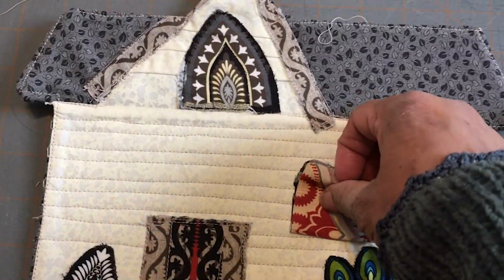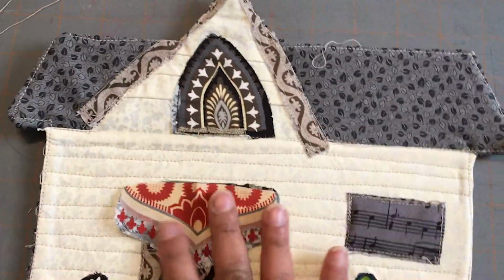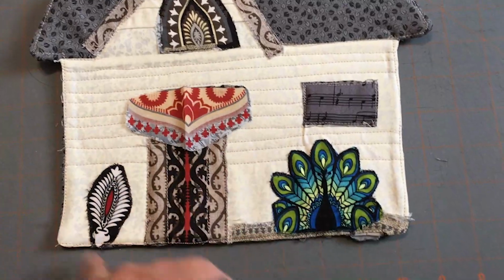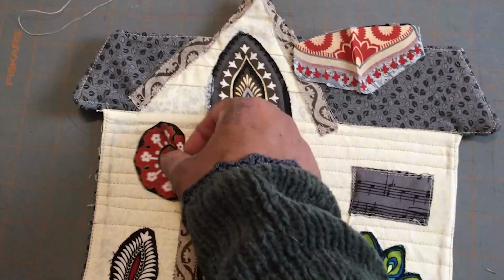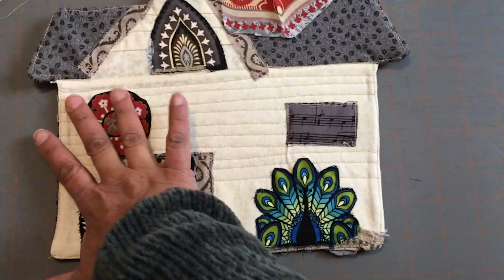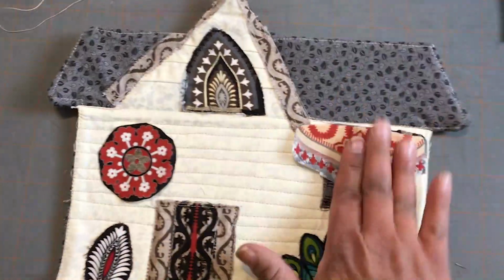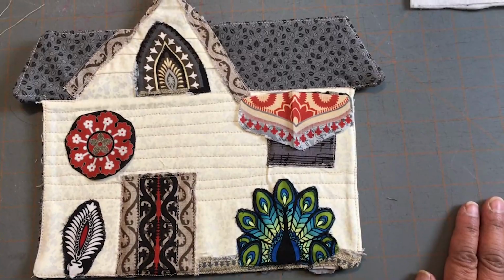I saw this fabric first, and I thought it would make a nice awning here for the doorway. That looks pretty good. It covers up a little bit of the empty space, but right now it looks like there's a lot of red on this side and no red on this side. So let's see if we can add a circle here. That still puts all the reds on this side. So what I thought I would do is keep the circle there and then put the awning here, maybe a little bit higher up so that it's more balanced. I think that would look good.